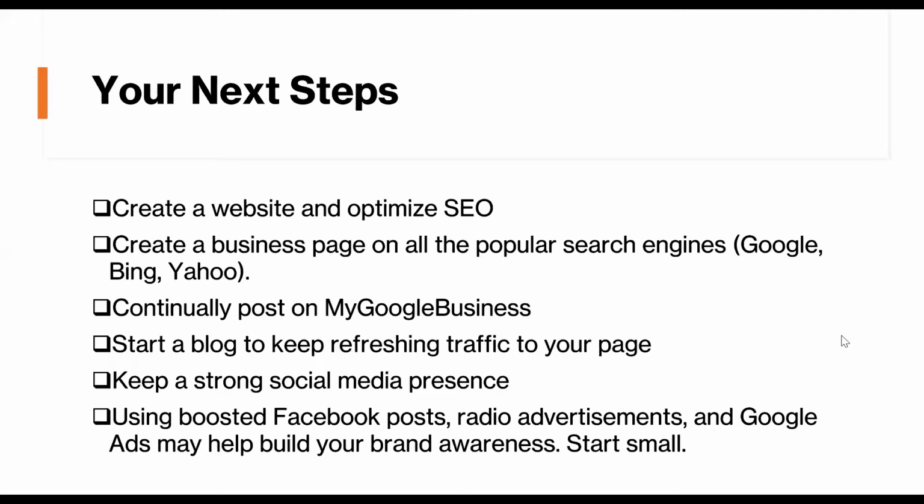So what can you do as a result of this study? What are your next steps? Well, we highly recommend that you create a website and make sure you optimize those SEOs. And you can do that with alt text, pictures, redirecting social media sites to your website, blog posts that continuously refresh the traffic to your page, getting articles and magazines to write about you and link back to your website. There's all sorts of ways to optimize those SEOs.